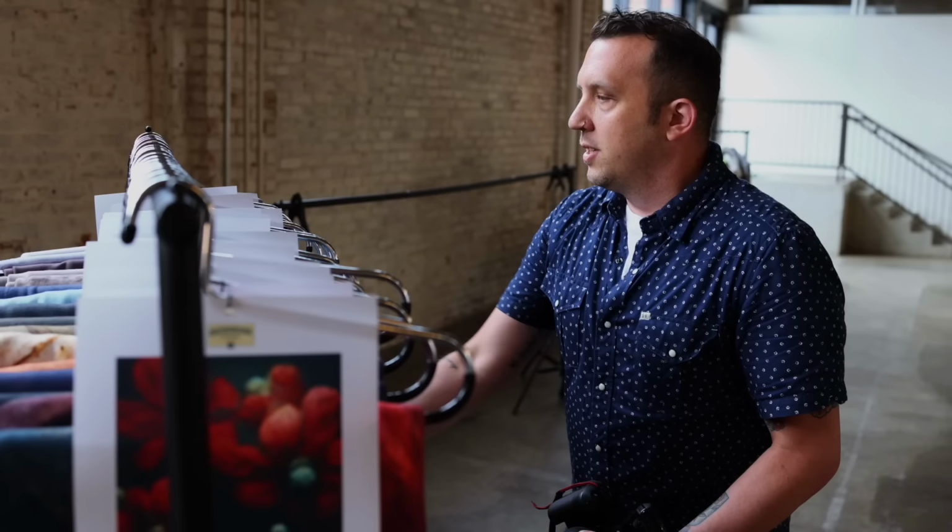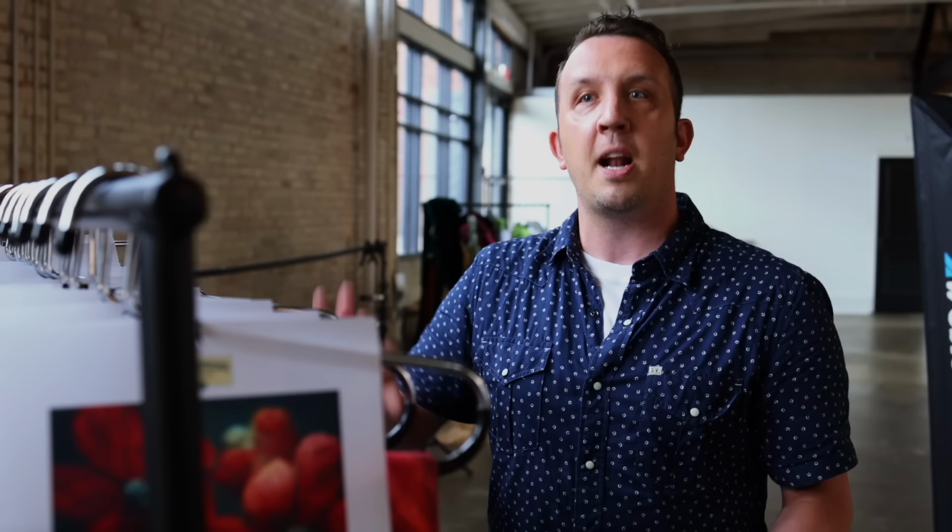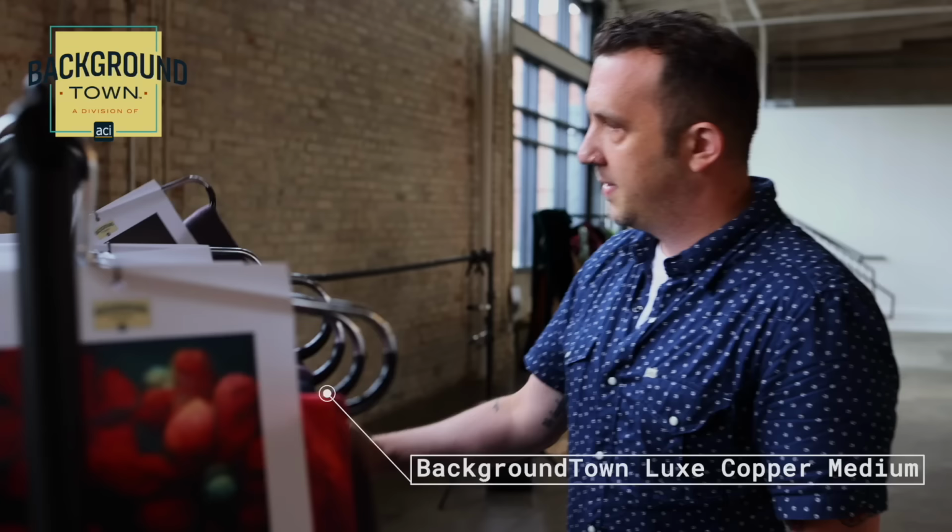So thinking for this backdrop, I want to keep things kind of dark and moody, but instead of having it run vertically, I want to have it flipped horizontally, because I'd love to have it draped partially on the ground, because I'm going to shoot her in a crouched position and I want that kind of sweep. So that's what I'm thinking for this one. And I think I want to roll with this Luxe Copper Medium.